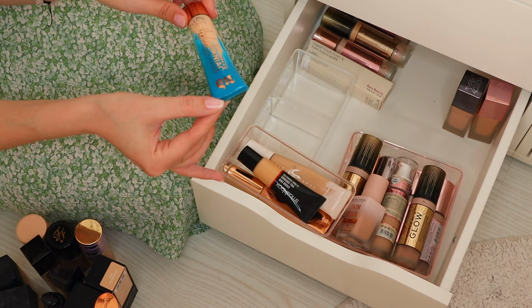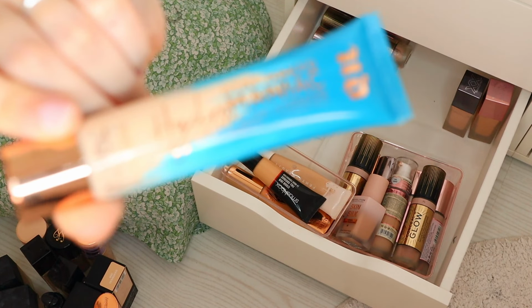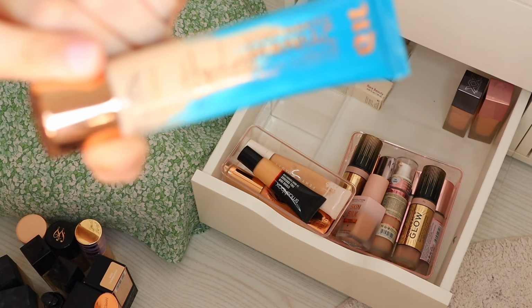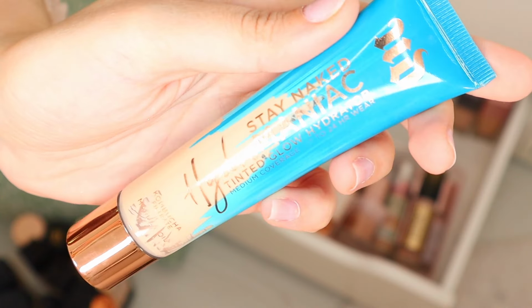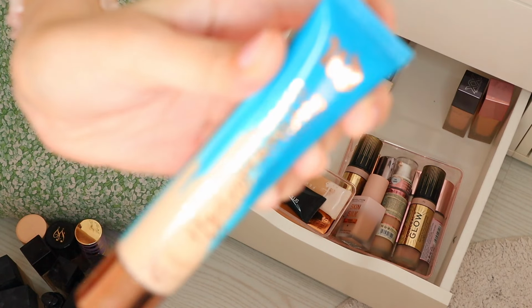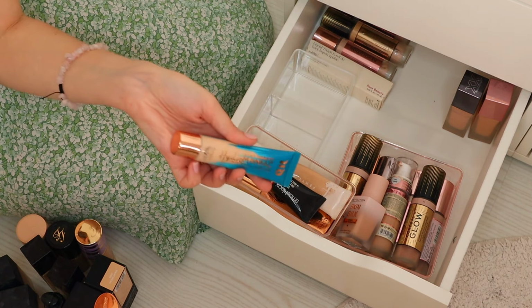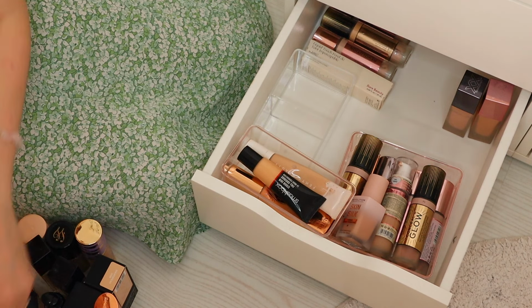It offers medium coverage and up to 24 hours wear. Okay, not really 24 hours wear for me because I'm not going to use foundation for 24 hours. I remember this being a very good foundation, and I had done a review on this and I absolutely love this. I love the coverage of it. I love the longevity of it. I like how it sat on my skin. So yeah, we'll keep that one.